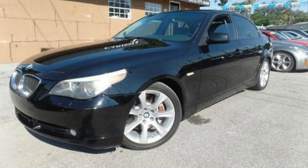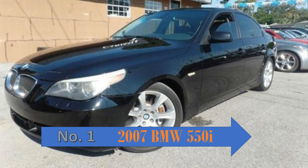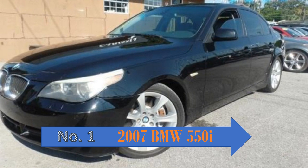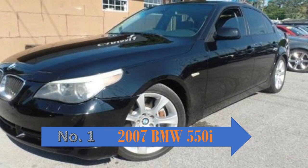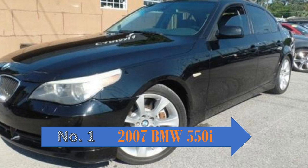At number 1, though, a 2007 BMW 550i. Now, I bet you didn't expect to see BMWs on this list, but I found several examples of the 550 under 10K. Of course, you'll have to live with over 100,000 miles on the odometer, but you'll be going fast while you're doing it. Now, this car was nearly as fast as the M5 of the same generation. Just don't tell people who own M5s that.